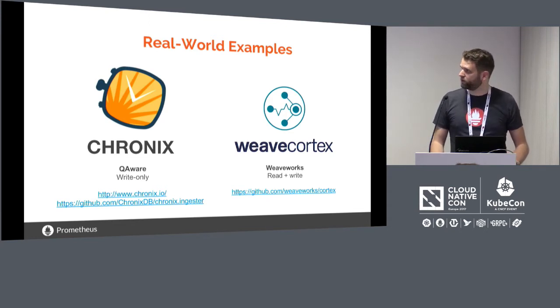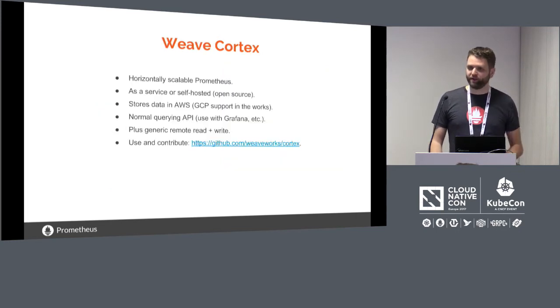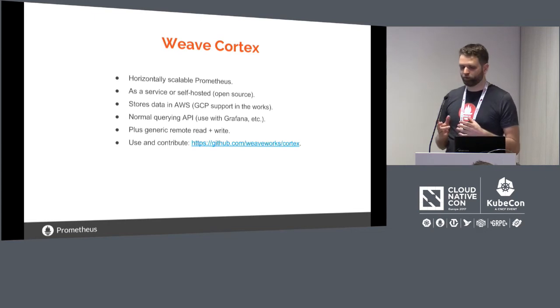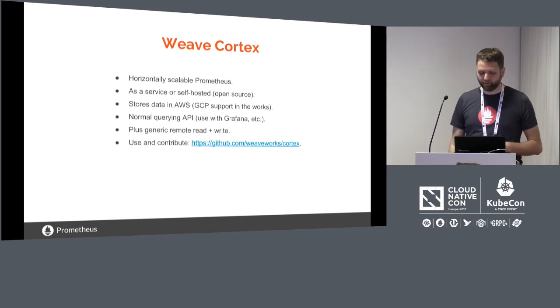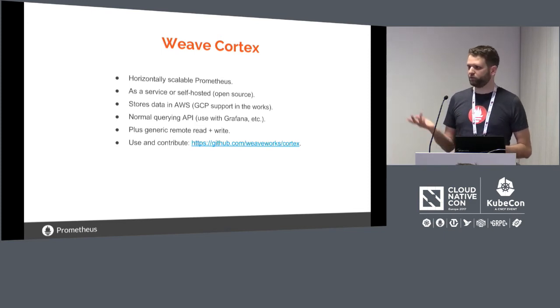What's more interesting, maybe, is the more recent development. I've been working with Weaveworks on Cortex. And this is a system I'm going to talk a bit more about. Cortex supports full read and write. It's a horizontally scalable Prometheus re-implemented in the cloud, and it's API compatible. You can use it through Weave's cloud service, but the backend of it is also open source, so you can run it yourself and you can use it and contribute. There's a link down there. It stores all its data currently in AWS, DynamoDB, and S3, but there's another company also interested in it at the moment, and planning to extend it for Google Compute platform support.